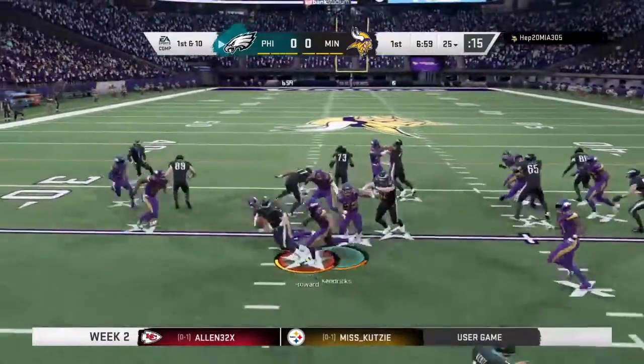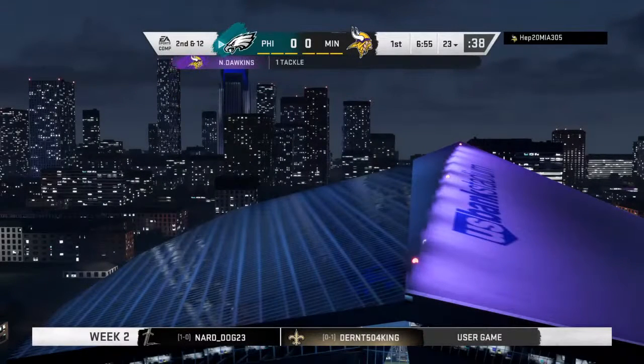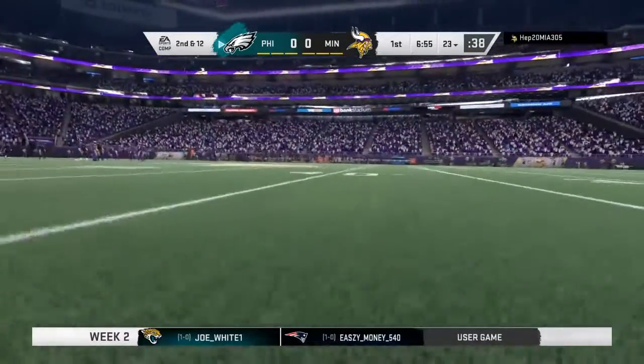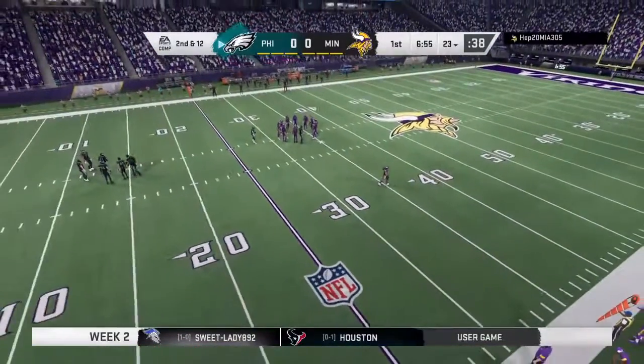Here's carry number 1 for Jordan Howard. Call it officially a loss of 2 on the first play from scrimmage. Second down. That's a tough one right there. He ran right into the teeth of the blitz as the linebacker was freed up in order to stuff that one for a loss. I think the quarterback's got to see that. Got to find a way to audible into something a little more advantageous.